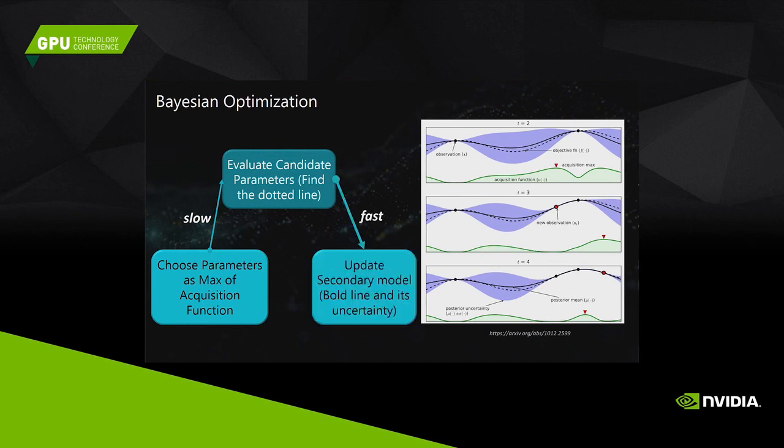And from there, I can go very quickly and update the secondary model, which is the solid line, with its uncertainty around it, this blue area. It enables me to do that, and then I iterate on that process. So I go from there, again very fast, to pick the parameter set at the maximum of the acquisition function. That process keeps going, and as I keep doing this, it helps me define this secondary learner and tell me exactly where in the parameter space I can pick the right set of parameters.